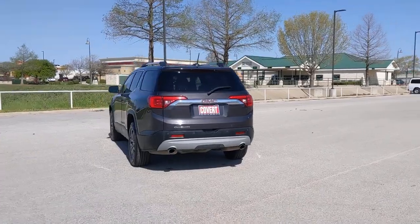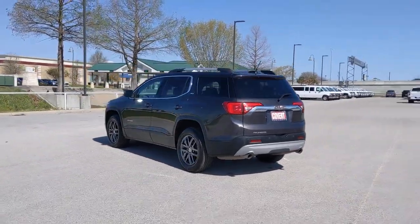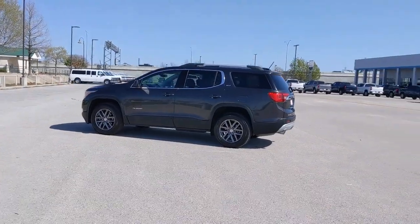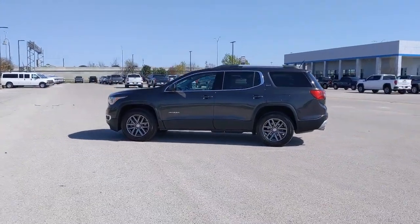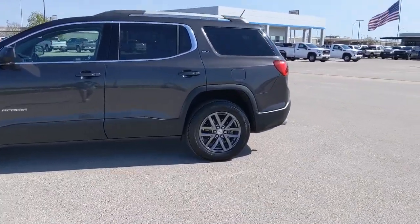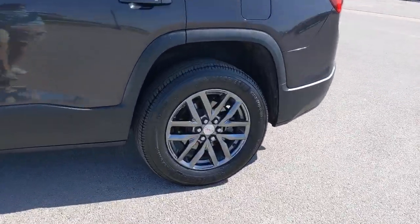These are just some of the great options this vehicle comes with: keyless entry, satellite radio, premium sound system, keyless start, power liftgate, heated mirrors, power passenger seat, fog lamps, remote engine start, backup camera.